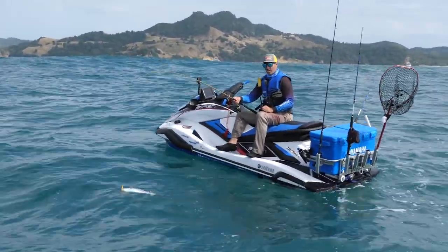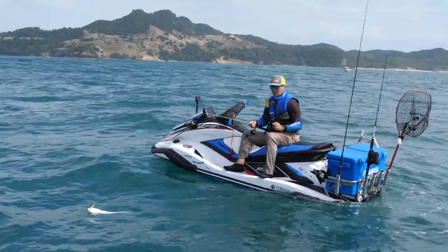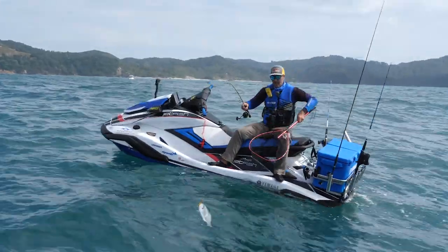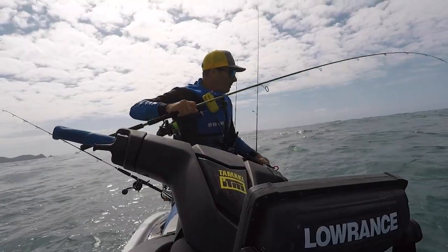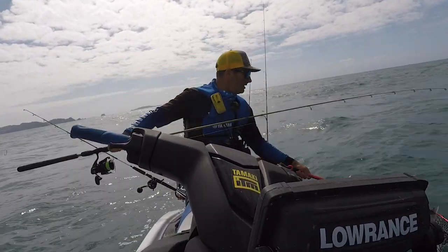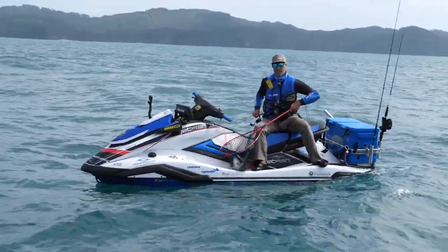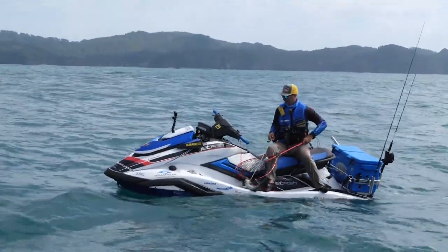So when you're ready to land the fish, he's on the top now, he's nice and subdued, have the net ready. I've got the net, and I push the rod backwards towards the side of the ski, and I can just reach in and get him. That's how you land a fish without snapping your rod on the ski.